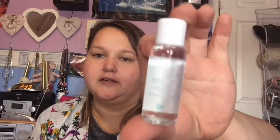Wipe across your entire face using a cotton pad, no rinse required. It removes double duty makeup, all types of makeup, but gently cleanses too. And obviously this is not full size, it's just a teeny tiny bottle. Looks like that. It's a sample size, but it's actually quite a good little size as well. My next one is nail varnish.